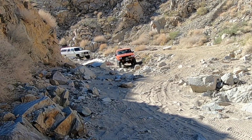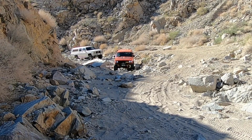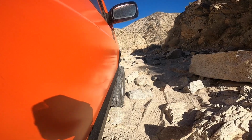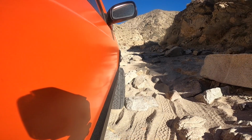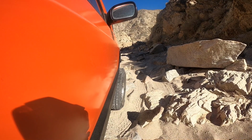I know you're not gonna make it, Dada. See? Now, if I had known at the time that my cameraman had so little faith in me, I would have tried a little bit harder here. But after hitting my rear diff twice on the same rock, I thought it would be better to avoid breaking something this early in the day.